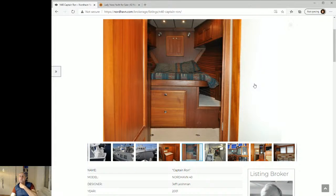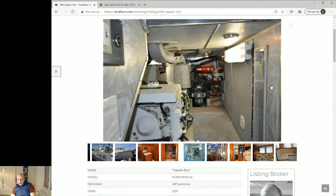Looks like forward. Now this may be the problem with this boat, is you don't want to be ever asleep in the bow of the boat, because that's the bit that rises and falls the most. But again, it's a 40-foot boat, so there's not much space. Engine room, yeah, again, pretty cramped.